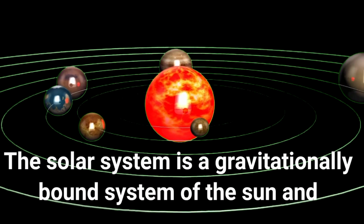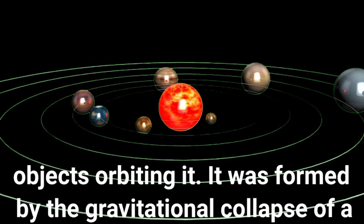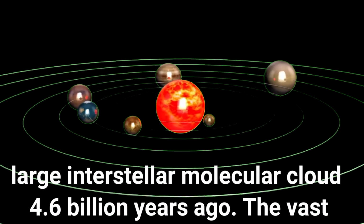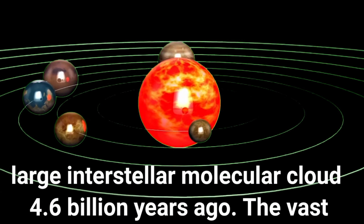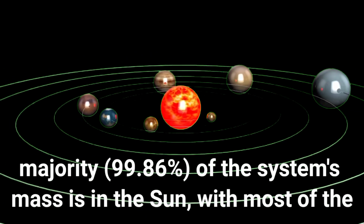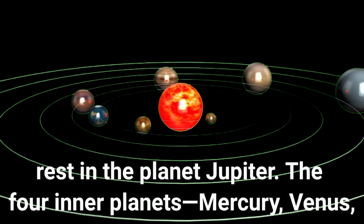The Solar System is a gravitationally bound system of the Sun and objects orbiting it. It was formed by the gravitational collapse of a large interstellar molecular cloud 4.6 billion years ago. The vast majority, 99.86%, of the system's mass is in the Sun, with most of the rest in the planet Jupiter.